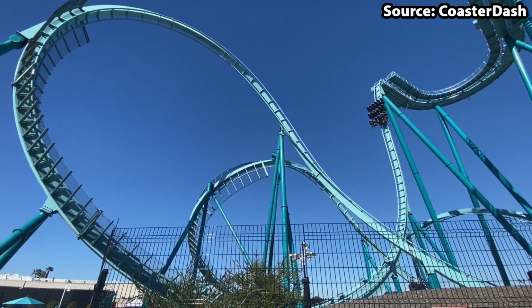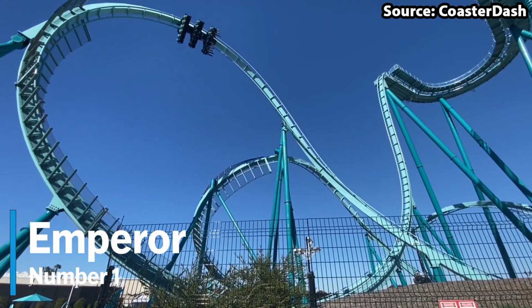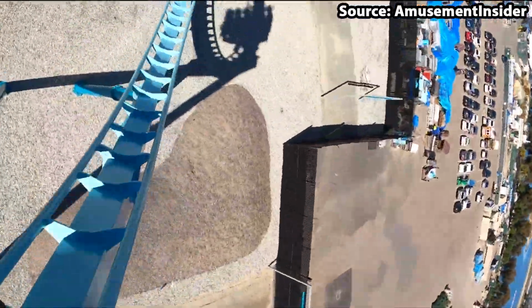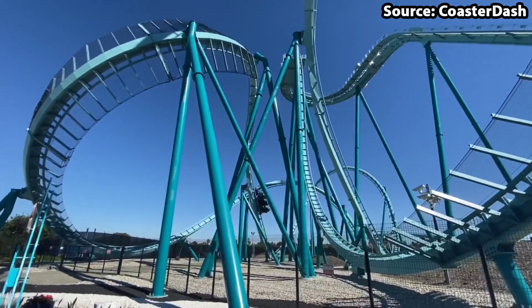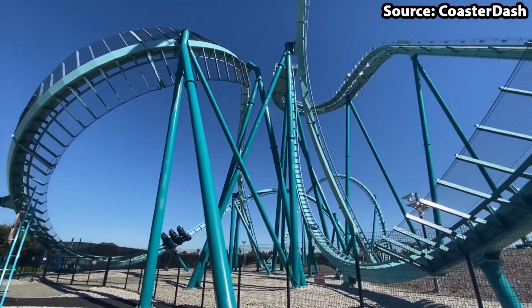We have made it to the number 1 spot, and for the best ride at the park we have no other than Emperor, and since its debut literally less than a month ago, it has definitely been a fan favourite. Created by the famous and beloved B&M, before we even get onto the ride itself, you will know that you are in for a treat.